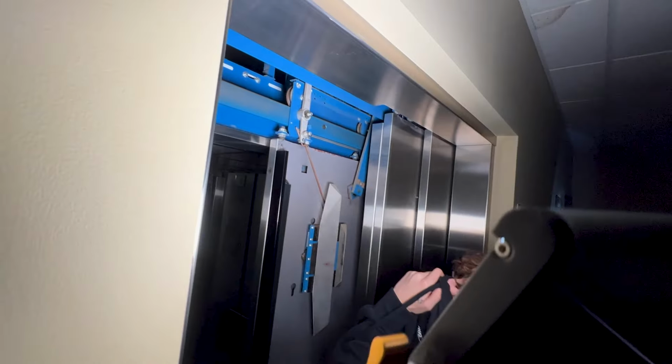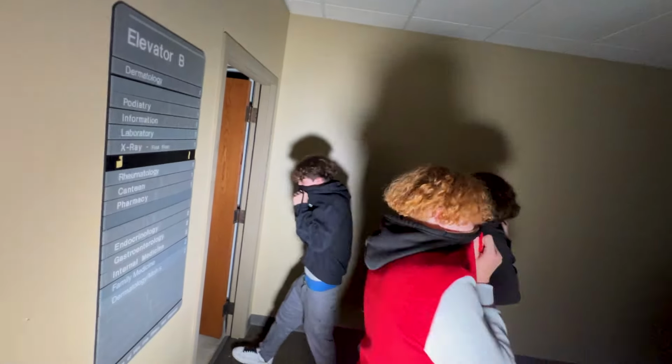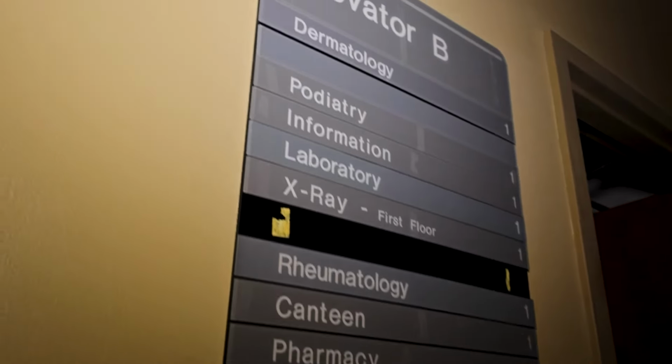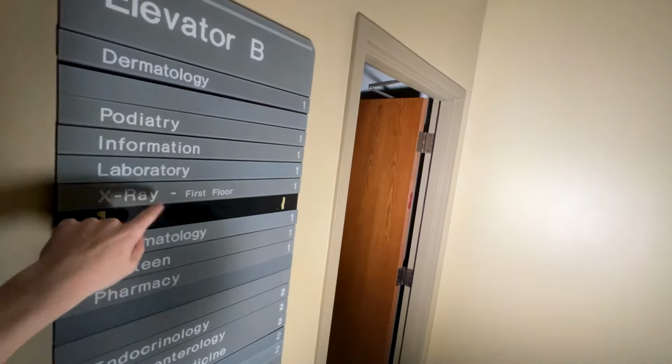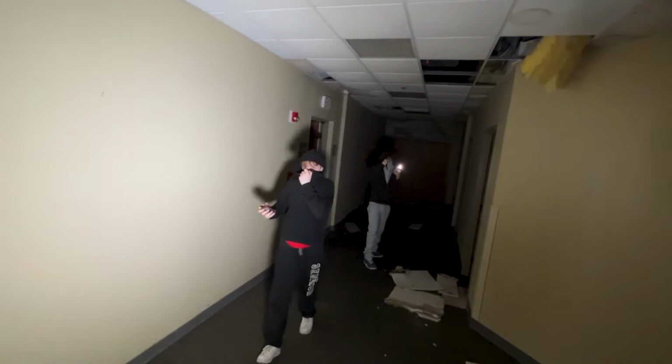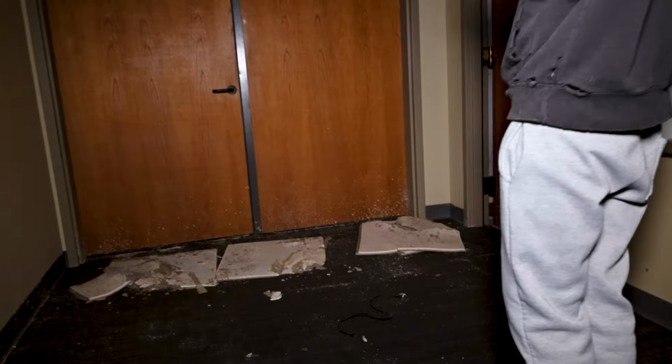Hey, look what's down here. You can kinda see in there. All the floors are wet. Feel the walls, dude. The walls are wet. Hey, x-rays. It says x-rays first floor. Whatever we do, we cannot get lost down here, bro.